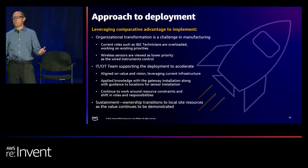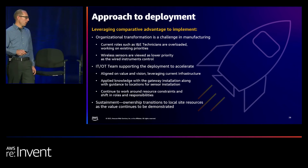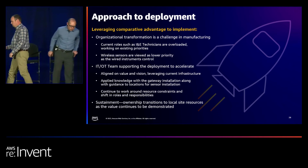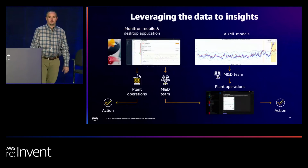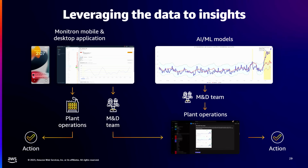So how did we really capture value from this? And then where did we go? What was our journey like along the path? Hello, I'm Hunter Lowmaster. I'm the Operations Diagnostics Leader with KAES. And today, like Dave said, we are going to talk through how we're leveraging this data.